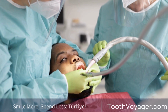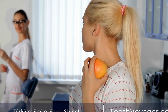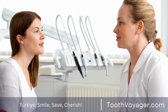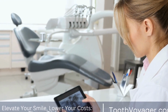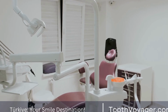Taking care of dental crowns. Proper care of dental crowns is essential to maintain their longevity and functionality. Here are some tips to help you take care of your dental crowns. 1. Practice good oral hygiene. Brush your teeth at least twice a day and floss regularly to prevent plaque buildup around the dental crown. Use a fluoride toothpaste to strengthen the enamel of your teeth.